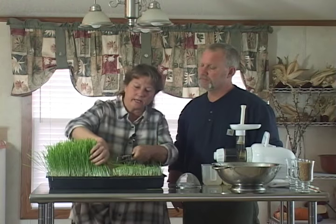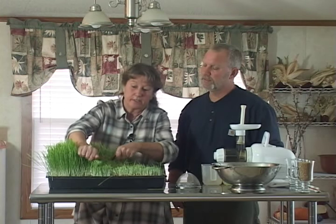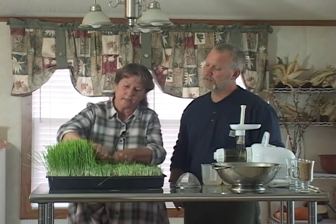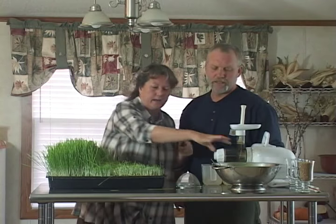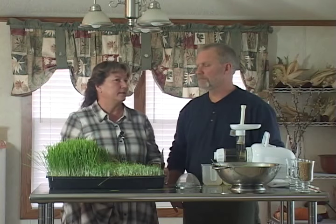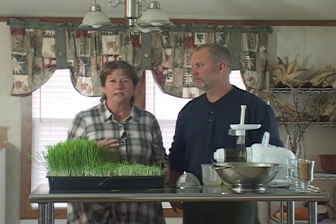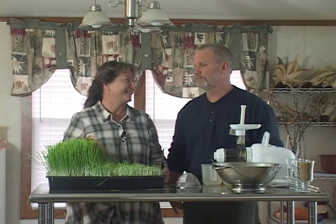We can get 2 cuttings of wheatgrass, good cuttings, from this flat. There's about 2 feet of grass in here. Now, Nora, what's this going to taste like? Well, wheatgrass is real sweet. It's almost syrupy. It's very, very strong. It's something you don't want to take on an empty stomach.